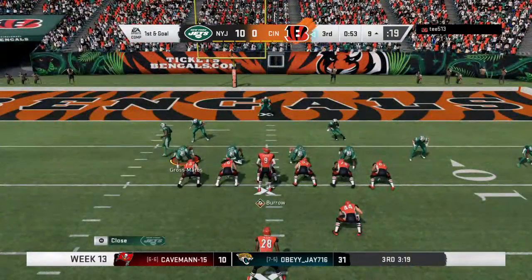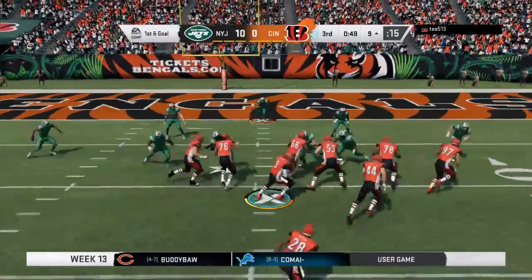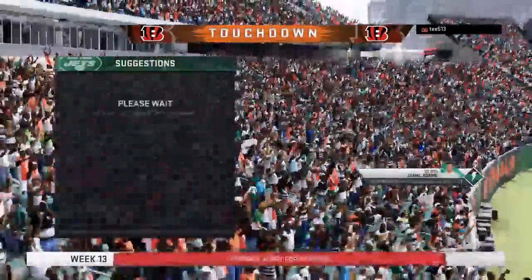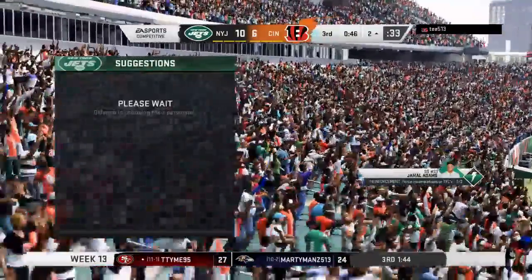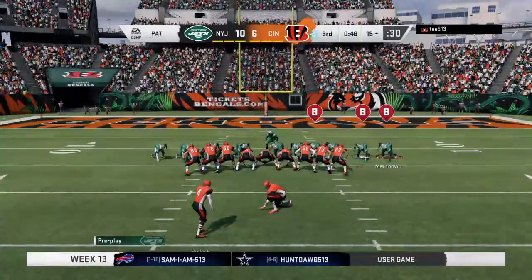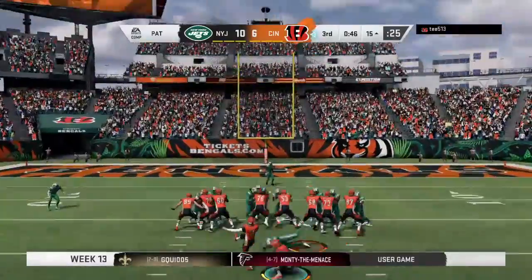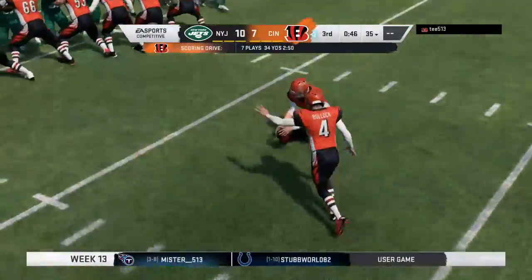First and goal, and they got to be thinking a chance to get right back into this football game. They'll give it to Mixon. And he will take it on in for a Bengals touchdown. Joe Mixon, his 9th touchdown of the season, as they are now just an extra point away from making this a 3-point game. On for the point after is Randy Bullock. And they're back within a field goal. It's 10-7 now.